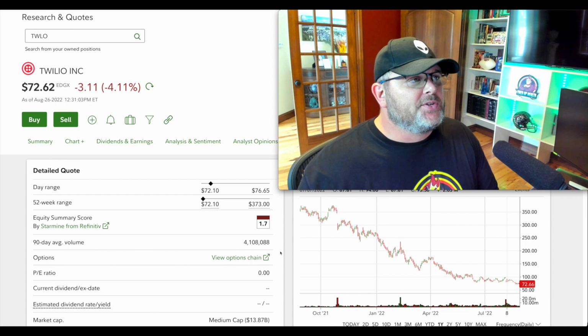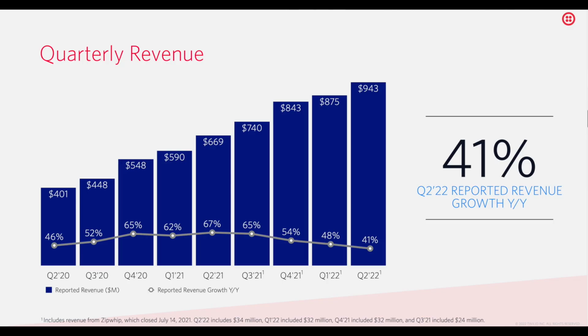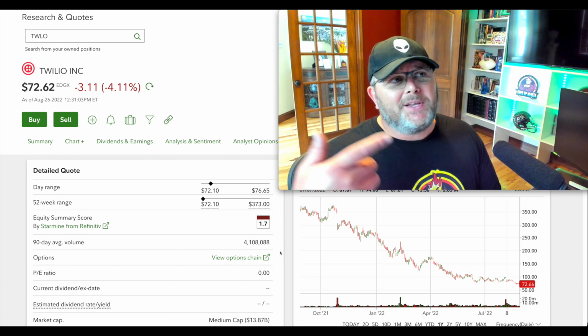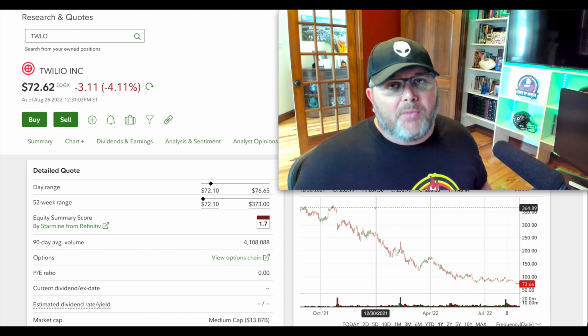There's also concerns about compression in the margins and also slowing growth. The growth for the valuation, I think, is still attractive. It's not hyper growth anymore, but it's still attractive at these prices. And when you look at the margin compression, part of the reason for that is because of the international. The more international customers use it, it's a little bit less expensive for international messaging. So that volume has actually decreased their overall margins.